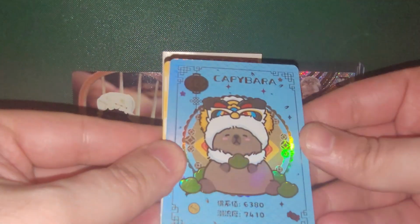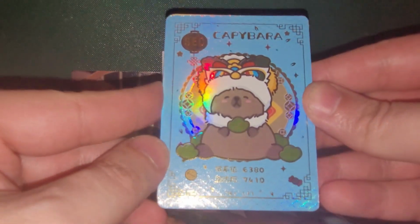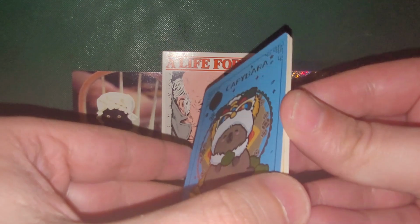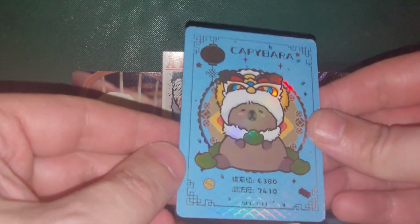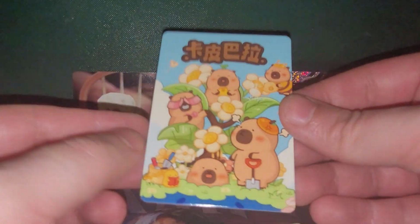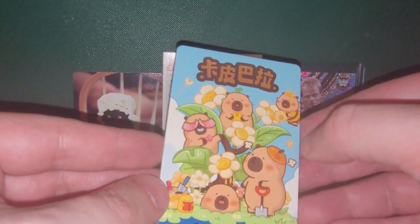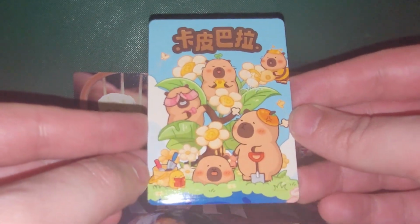Alright, so our first card here is this blue SEC card. I think this one might be special because it is significantly thicker than the rest of the cards. I think we got our box hit in pack 1. Well, even the back is different. Look, this one's got a little hat. B capybara over here.